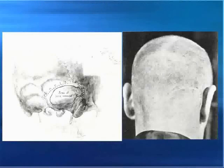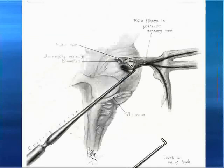Here's a craniotomy that he performed, the suboccipital craniotomy. Usually it was a 7 to 8 centimeter U-shaped incision, and postoperatively, once the patient's hair grew back, it was hidden pretty well. And here we see how Dr. Dandy sectioned the posterolateral portion of the sensory nerve root. He's using a nerve hook with teeth, and he'd select that portion and delicately section it, thus preserving the motor root and the majority of the sensory root.